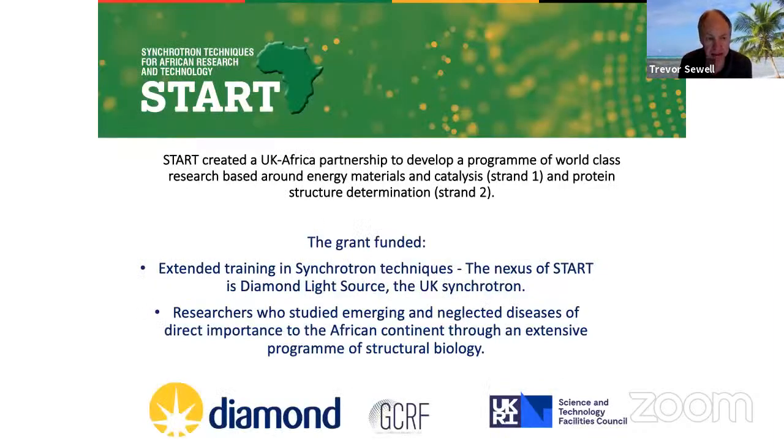And so what START did was to create a UK-Africa partnership to develop a program of world-class research based around energy materials and catalysis, which was strand one, and protein structure determination, which was strand two. And the grant funded extended training in synchrotron techniques. And the nexus was the Diamond Light Source, the UK synchrotron. So researchers who studied in the program studied emerging and neglected diseases of direct importance to the African continent. And that was done through the structural biology program.